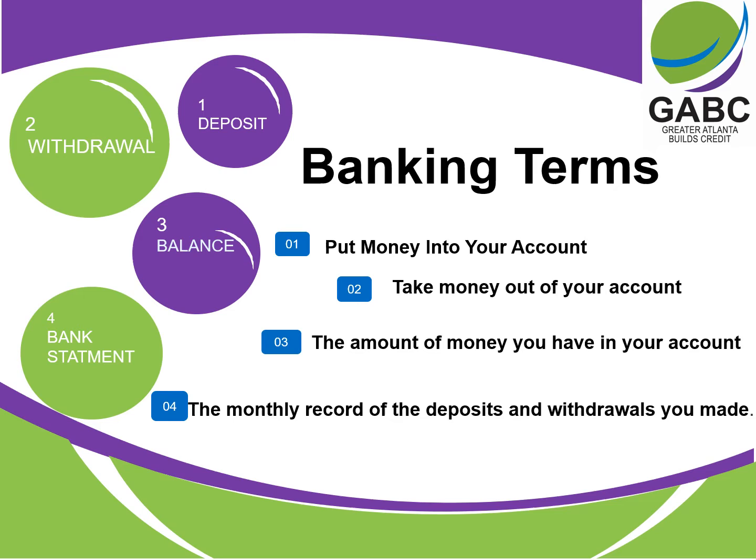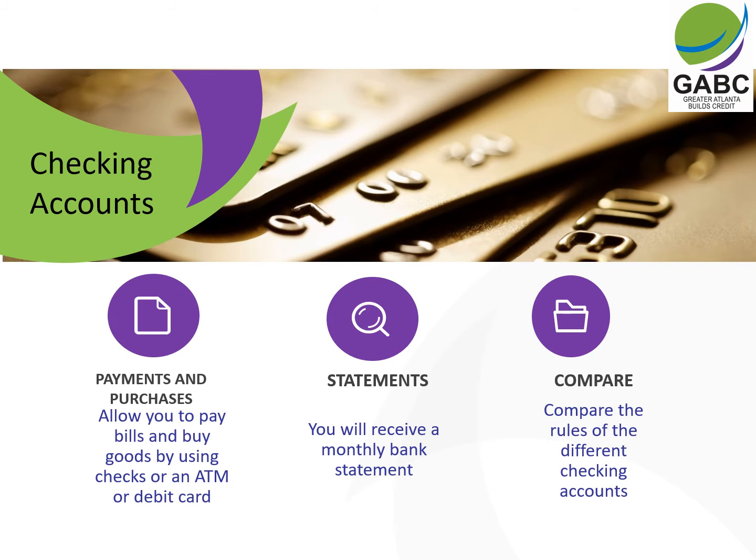Bank statement. The financial institution makes a monthly record of the deposits and withdrawals made available to you either by mail or online. This is called a bank statement. Moving on to checking accounts. A checking account allows you to pay bills and buy goods with the money you have deposited.